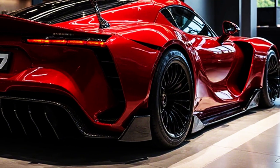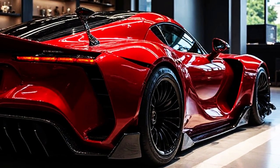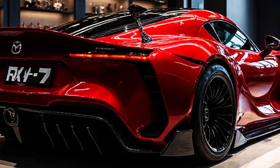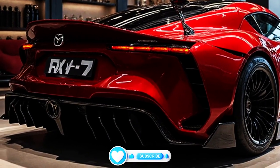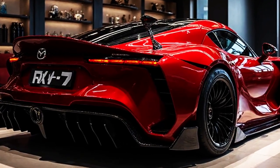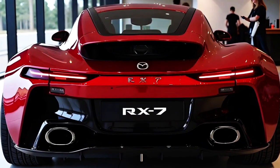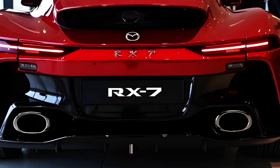When it comes to performance, the 2026 Mazda RX-7 is nothing short of revolutionary. At the heart of this machine lies a next-generation rotary engine, something enthusiasts have been begging Mazda to bring back for years. But this isn't the rotary of old. It's been re-engineered to meet modern emission standards and deliver a balance of power, efficiency, and reliability. Mazda calls it the Skyactiv R, a twin-rotor engine paired with hybrid electric assistance.